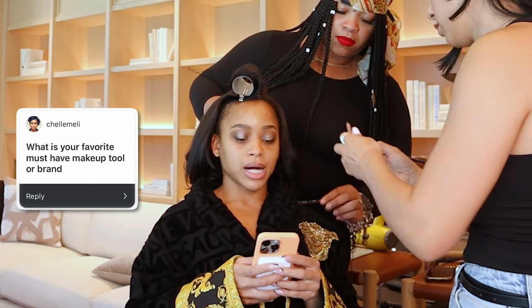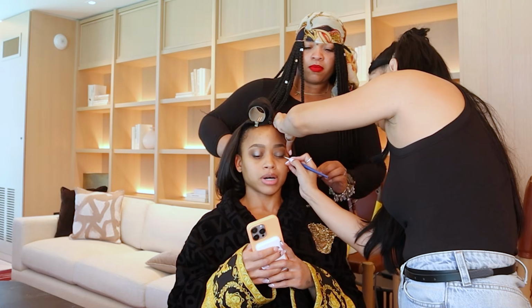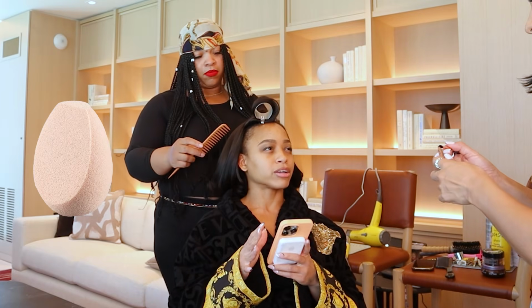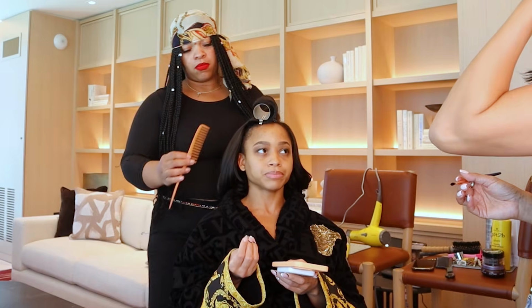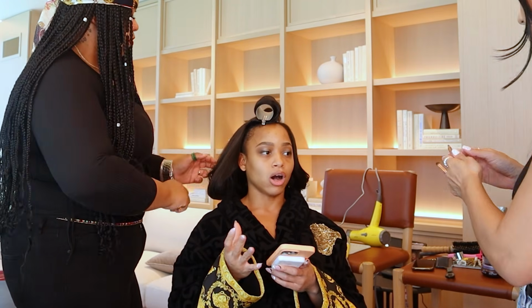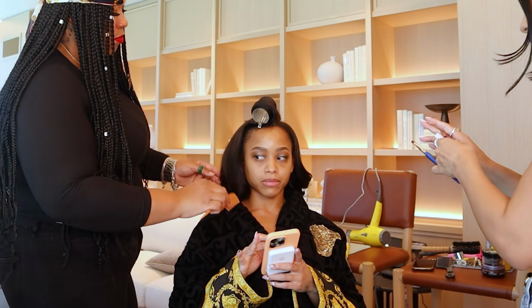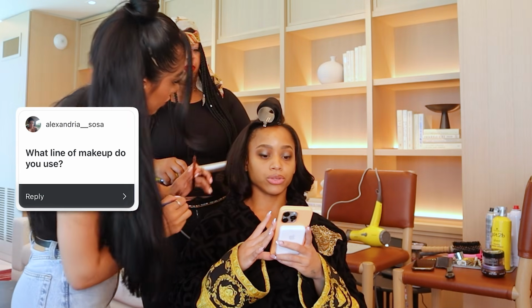What is your favorite must-have makeup tool or brand? I feel like a must-have makeup tool for me is a beauty blender. Some people go back and forth, some people use their fingers. But for me, a wet beauty blender gets my base on perfectly, and then I'll go over with a brush. I'll never stop using a sponge. Same.